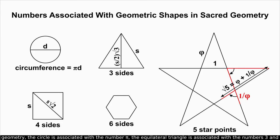The equilateral triangle is associated with the numbers 3 and the square root of 3. The square is associated with the numbers 4 and the square root of 2. The pentagram with the numbers 5, phi, and the square root of 5, and the hexagram with the number 6. The divine creator uses these numbers and geometric shapes as building blocks of the universe. By honoring these numbers and shapes, Stonehenge and Mars honor the divine creator.